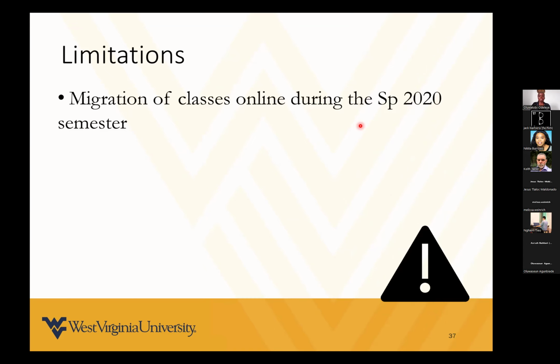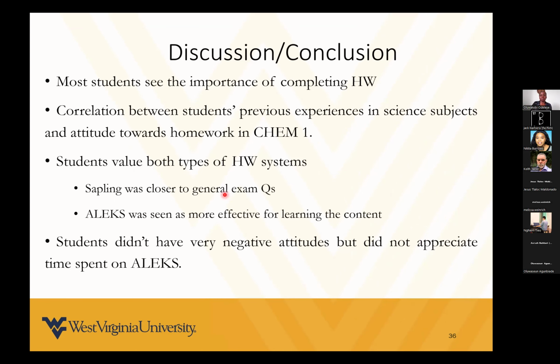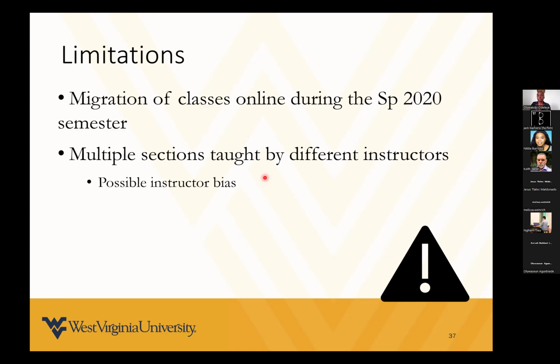Okay. So there were a couple of limitations. 2020 kind of rocked our worlds, and that was the COVID thing. Everybody went online, and so that could be a limitation to the study. Going back to the questions being closer to Sapling, we had to move everything online, and so all our questions were now being drawn from question banks. They're doing it online, they can look it up, and there was all that came with that. There were multiple sections, so we didn't correct for different instructors and other things happening in the individual classes. That is one limitation to the study.